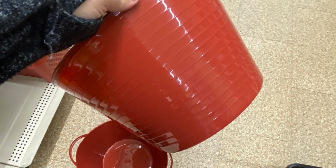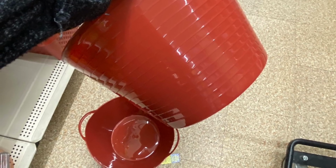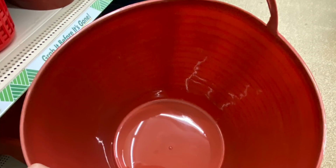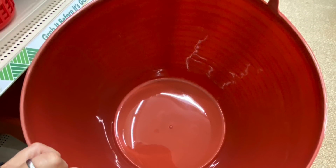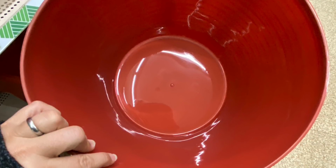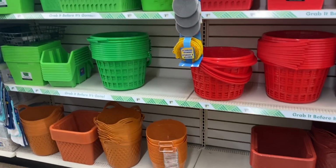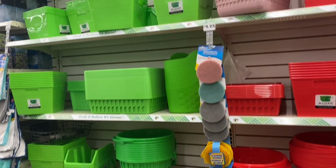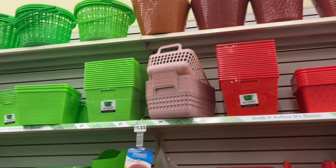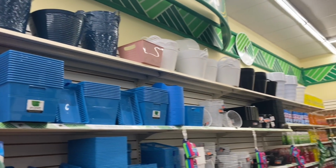I'm loving these bins. They had so many bins, boxes, and baskets to organize preps. I want to plant some peppers in these buckets. They're huge, and I think they'll last for a whole season. I'm not really worried about the plastic. All these little organization things, I haven't seen it this full in forever. They had all the colors. Everything was looking totally stocked.